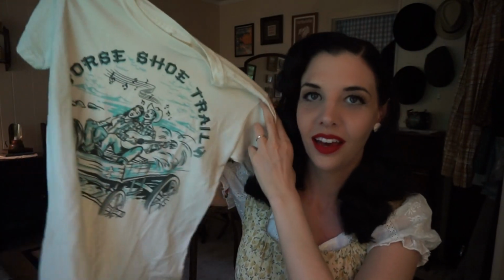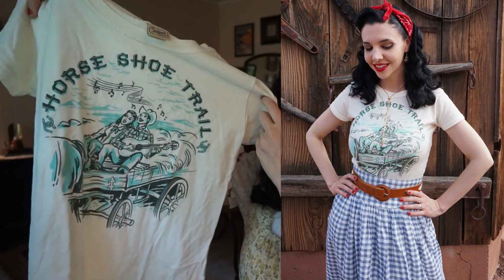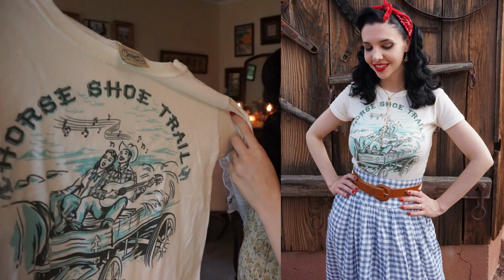I have like no t-shirts in my collection, but I got this one for my southwestern trip with my family, and I bought me and my sister and my mom matching t-shirts from, what is this brand? Atomic Tees, and it says Horseshoe Trails, and it's kind of a play off of the Happy Trails song.